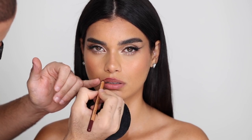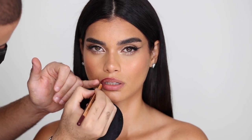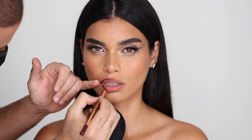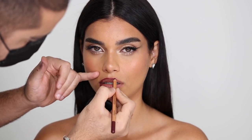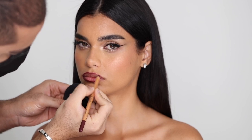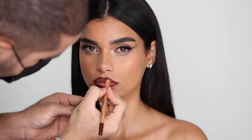And take your time with this because I know doing a dark lip can be a bit intimidating and a bit scary, but you really do want to shape your lips and look in the mirror and take a step back to make sure everything is even, because when you go darker on the lips, it is kind of less forgiving in terms of the lip shape. So as you can see, I kind of go back and forth and keep adding to it.